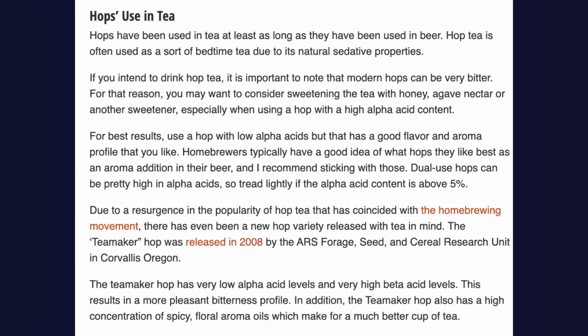Hops use in tea. Hops have been used in tea at least as long as they have been used in beer. Hop tea is often used as a sort of bedtime tea due to its natural sedative properties. If you intend to drink hop tea, it is important to note that modern hops can be very bitter. For that reason, you may want to consider sweetening the tea with honey, agave nectar, or another sweetener, especially when using a hop with a high alpha acid content.